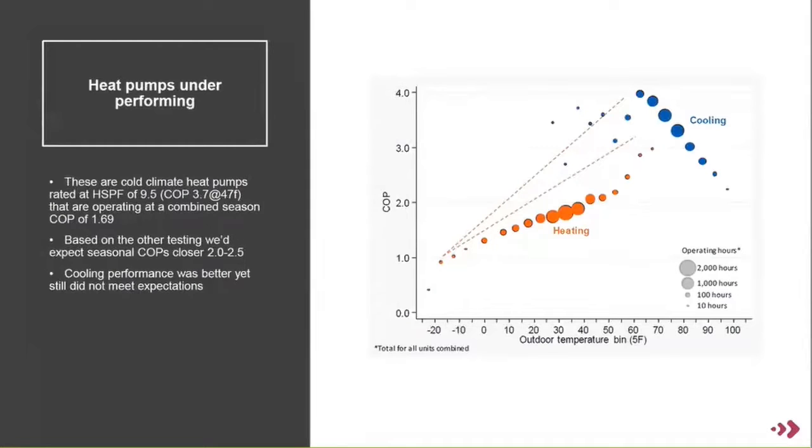So if you first look at this chart and you see the operating hours at 47 degrees Fahrenheit, it's only around a COP of 2. That's pretty far off from the expected 3.7, and that's not even during extreme cold conditions. We'd actually expect these heat pumps to operate closer to what's in between the two dashed orange lines. But it was having a combined seasonal COP of only 1.69. Based on some other research and literature review, we'd expect those seasonal COPs to be closer to 2 to 2.5. Now on the cooling side, the performance was better or closer to the rated condition, but it still didn't meet expectations. So this is an ongoing area of study.